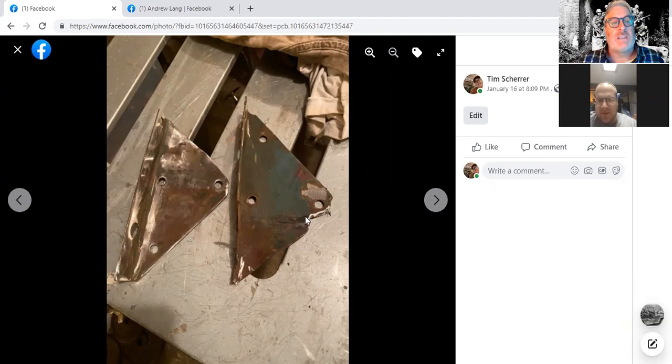Okay, yeah. So these are the brackets. What are they for? These go on the rear panel and toolbox. So these three holes right here, the shiny one would be the driver's side. Those three holes that form a triangle would go into the toolbox behind the lock, between the lock and the rear panel in that area. And then the bent side goes on the rear panel.